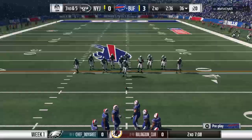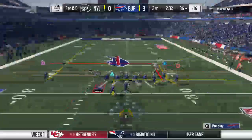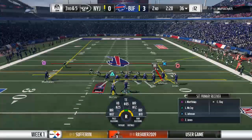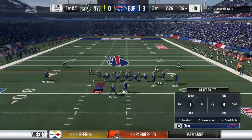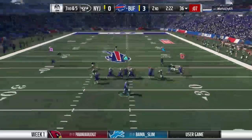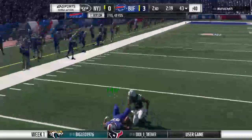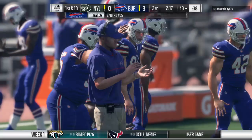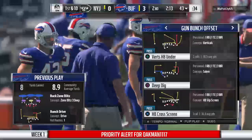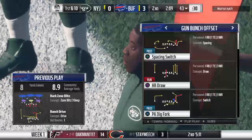The Bills on 3rd down. Just 1 for 3 thus far. This will be 3rd and 5. Let's go. Brad 38. Brad 38. Operating from the gun. Taylor. And he hits his man, Matthews. And he's taken down at the 43, but not before picking up the first. 8 yards on the pickup there, and it moves the sticks.